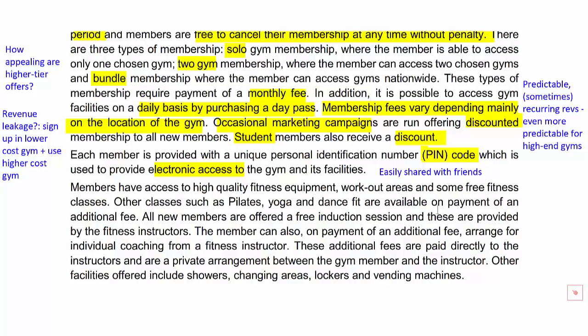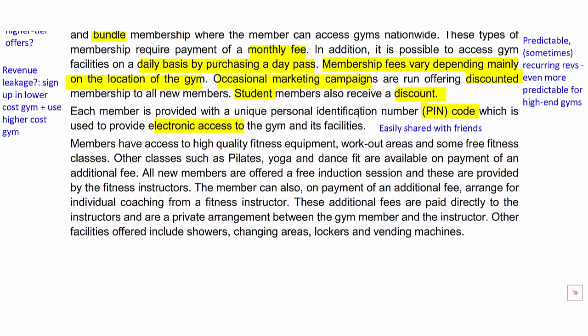Finally, the high-quality fitness equipment, which I mentioned before, so they get the basics right. They do offer some free fitness classes, but there are other classes such as Pilates, yoga, and Dance Fit that are offered for an additional fee. There's a free induction session for new members, but you can also, for an additional fee, get individual sessions from fitness instructors. The payments to the instructors are borne by the customer directly. It's not the gym paying that. It's a private arrangement, as I said, between the gym member and the instructor.